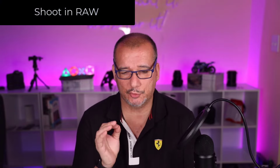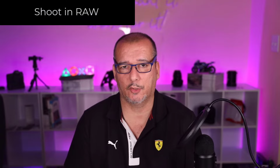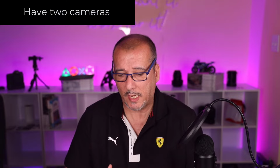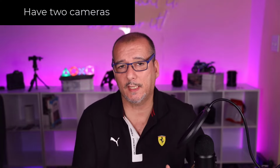Another tip that I give you: shoot in RAW. Don't shoot JPEG. If you shoot weddings, shoot in RAW. RAW is going to give you more latitude when you edit your image. So dynamic range is going to be bigger, and at the end, the final result is always better. So another tip is make sure you have two cameras. I bring two cameras to every single wedding, and I have one with a short lens, most of the time a 24-70, and another camera with a 70-200 to make it easy to switch from one camera to another. Sometimes you have to make the switch faster. By the time you go back, grab the other lens, change it, you're gonna miss moments.